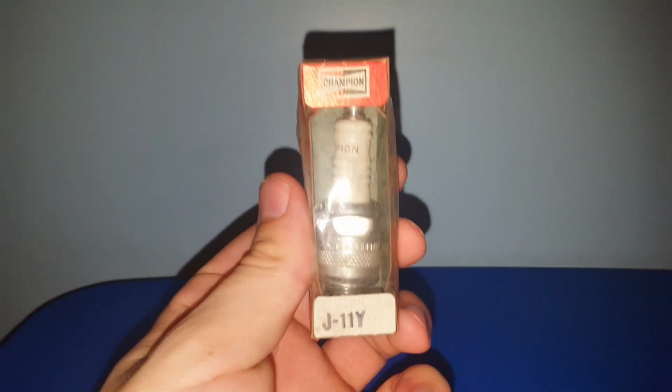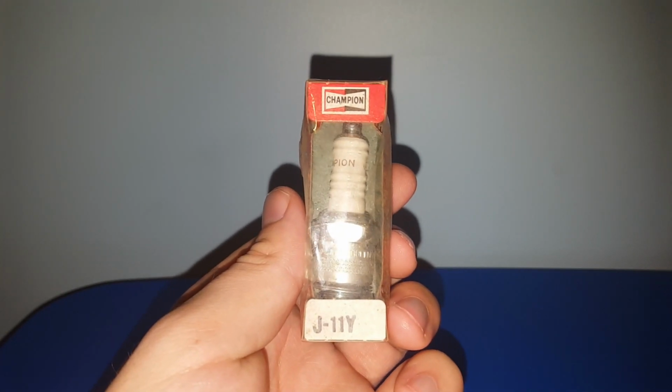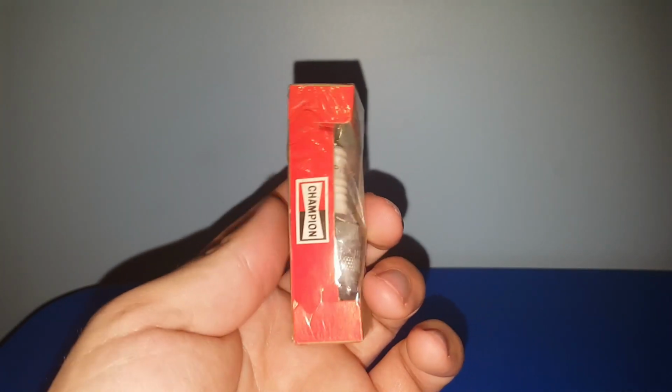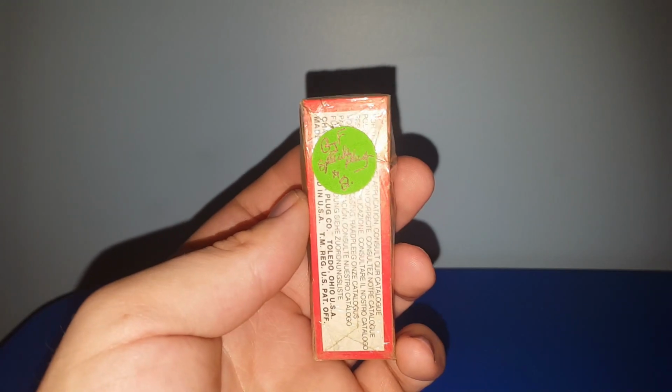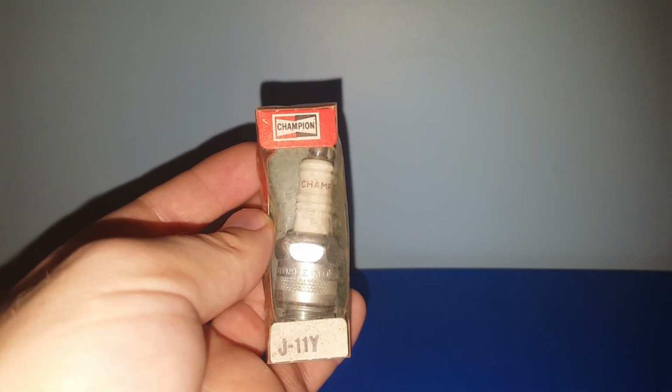Now this may not be as interesting to some, but I thought this would be great in a junk jar. It's a new old stock Champion spark plug. And yep, new in the box, never been opened. It was only $1.60, so I went ahead and picked that up, because that's just something fun, and it's small enough to go in a jar. So yeah.